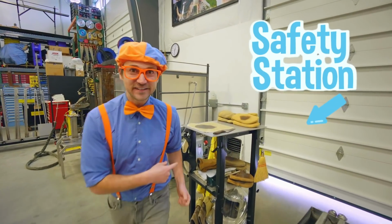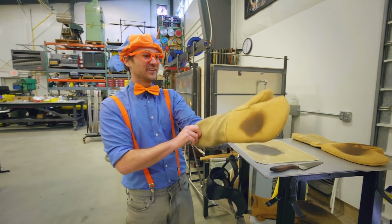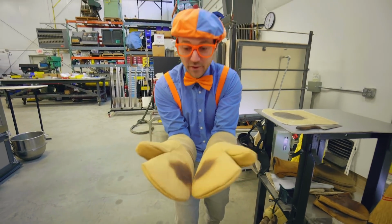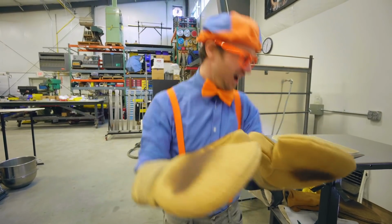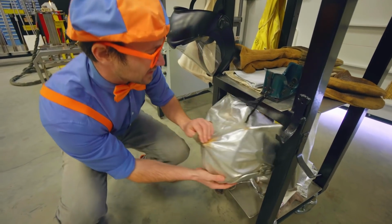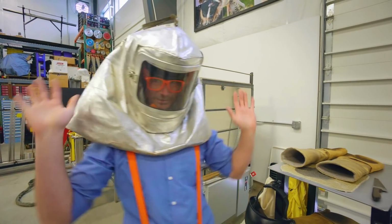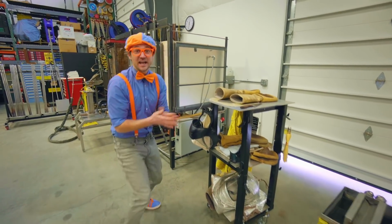Whoa, look at this station. This looks like the safety station. You know me, I love safety. Check it out. Look at these big mittens. So then you can hold the nice hot glass and then it won't burn you. Whoa. And down here, whoa, looks like we have a helmet. How do I look? Do I look silly? Wow, I love protective gear. That keeps you nice and safe.